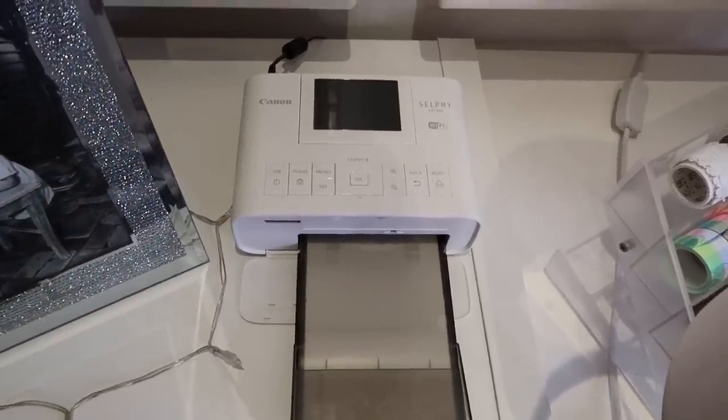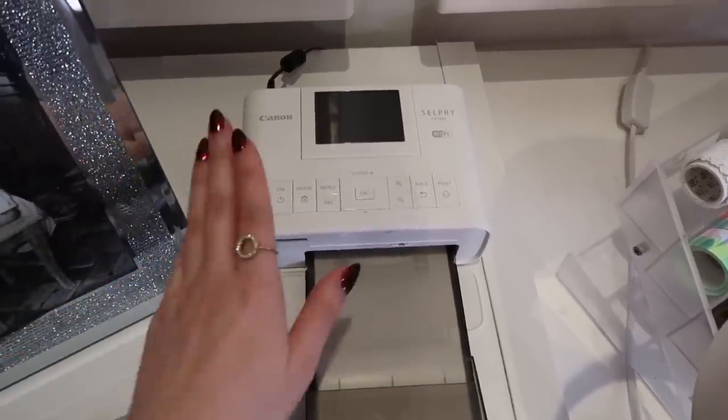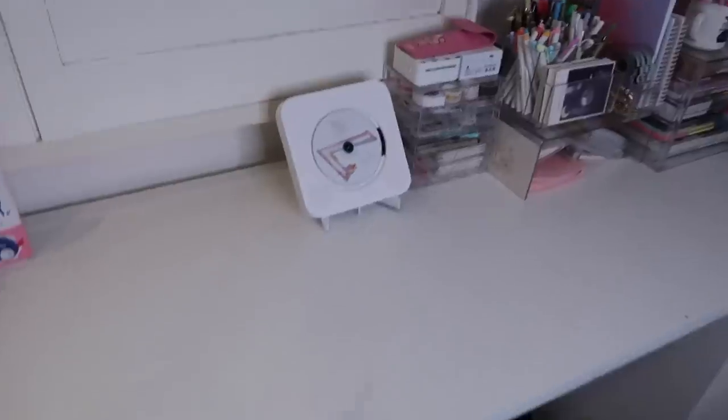It has a good app so you can just easily print photos from your phone. And yeah, so I absolutely love this printer. I definitely recommend it.